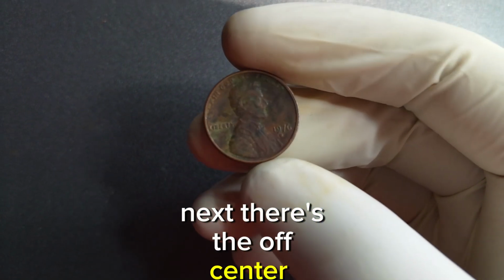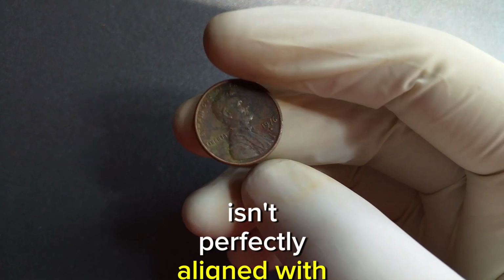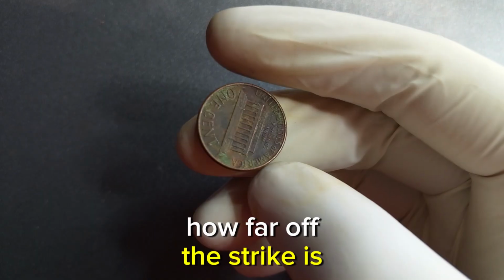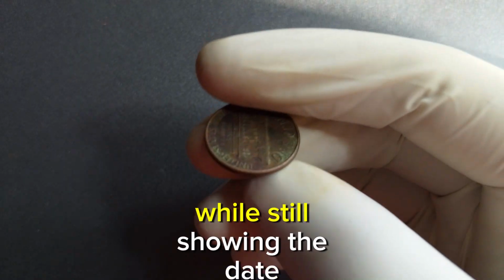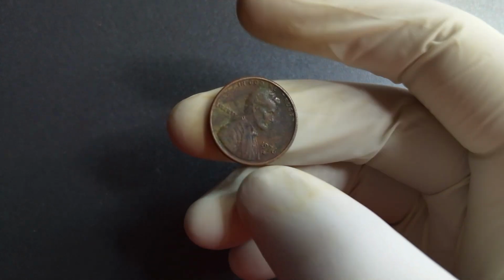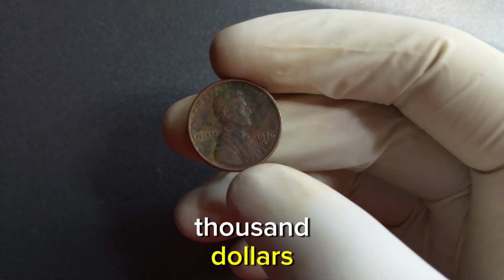Next, there's the off-center strike. This error happens when the blank planchet isn't perfectly aligned with the dies during striking. Depending on how far off the strike is, part of the design might be missing, or the coin could appear misaligned. The more dramatic the off-center, while still showing the date, the more valuable the coin becomes. Some off-center 1976 pennies have sold for several thousand dollars each.